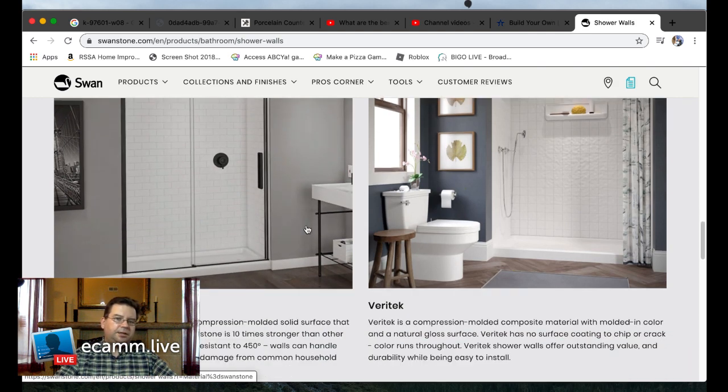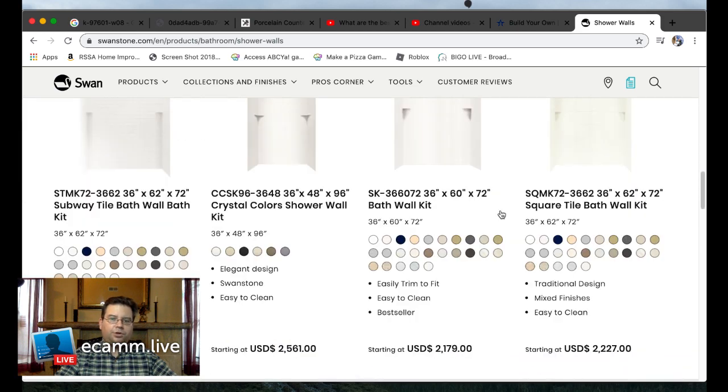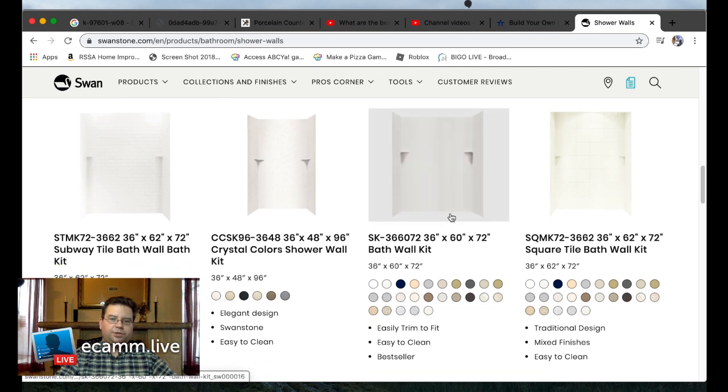Consider the Swan Stone. We did the Swan Stone shower in my mother's shower before she moved. She wanted to put in a nice, not super expensive, but a higher end material, something better than plastic. And this definitely fits the bill. It's a solid surface, very heavy duty.